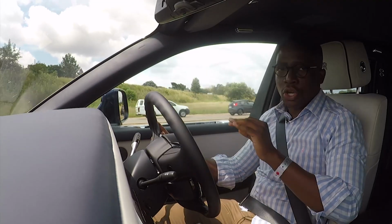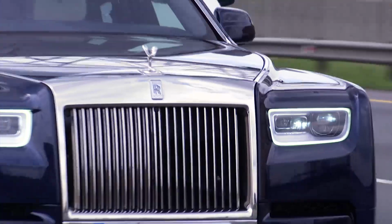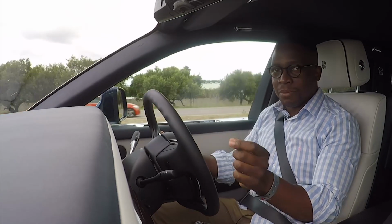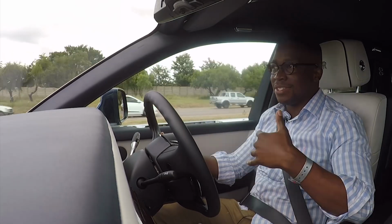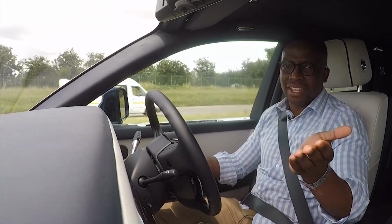For instance, this car is extremely quiet. They've put about 150 kilograms of sound deadening to make sure that you can't hear the rest of the world as you're driving this vehicle. And normally, when you're driving on the road you can actually feel some cat's eyes and all that, I don't feel that. I just noticed that I need to get back into the lane because they've hidden all these sounds and the bumps and the imperfections of the road in such a way that is very Rolls-Royce-like.